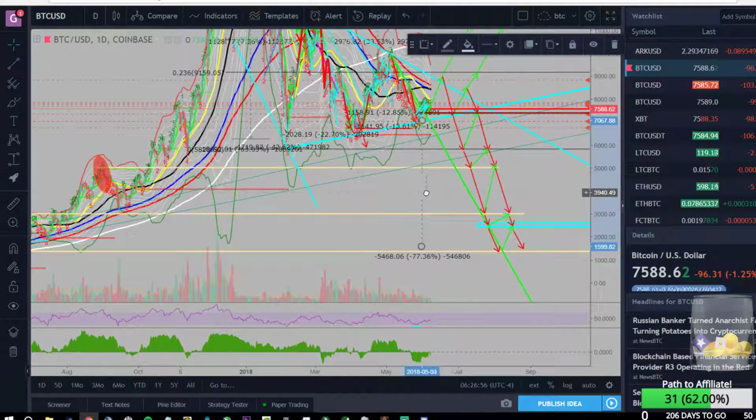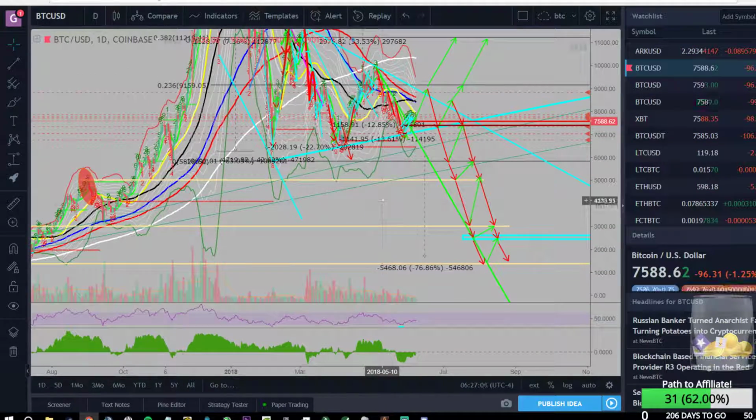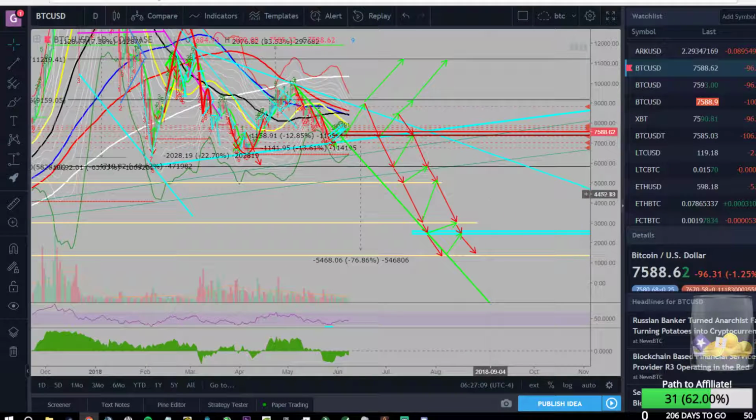Now, Grayson, why do you say down? Because this symmetrical triangle is about $5,500 in height. So the target for this fallout is down in here in the $1,400 area.